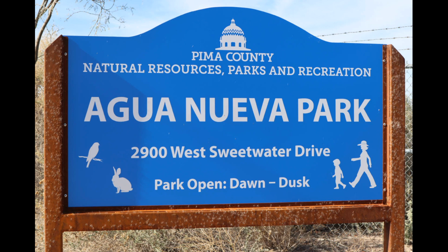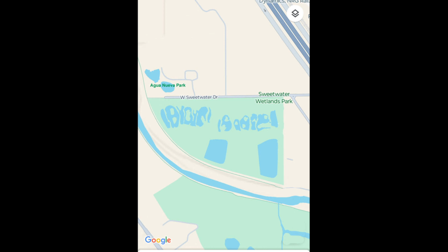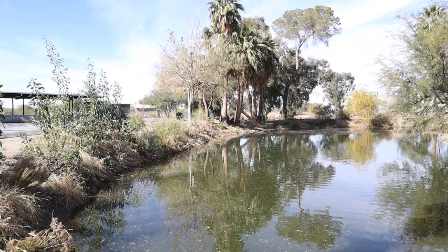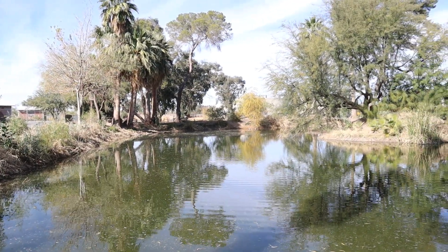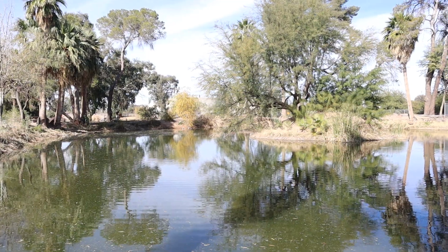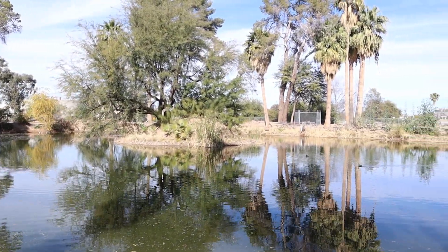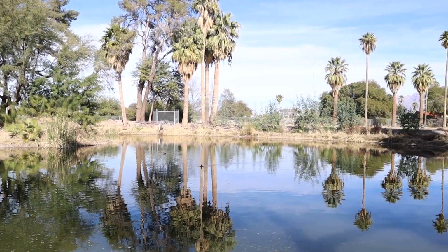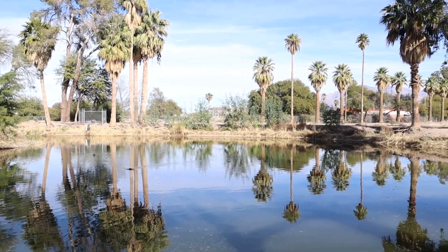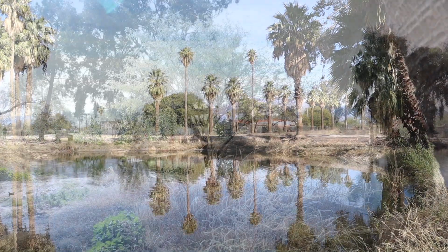Located across the road from the Sweetwater Wetlands is Agua Nueva Park. This park is a great addition to the wetlands and well worth the visit. Here you can walk around 2 ponds that often attract a different variety of birds from the wetlands. The tall palm trees also attract a good number of birds. These deep water ponds were only recently reopened to visitors and have already attracted a wide range of species.